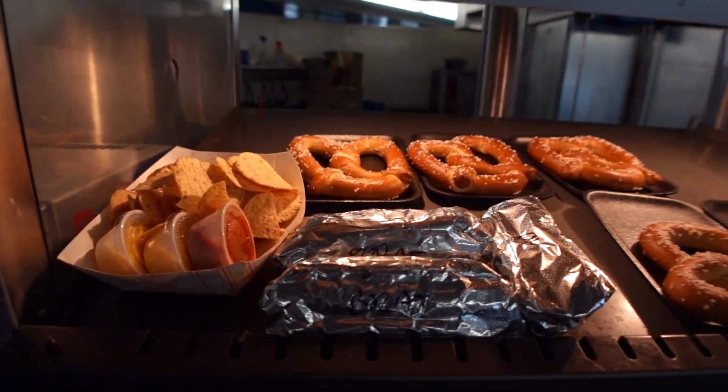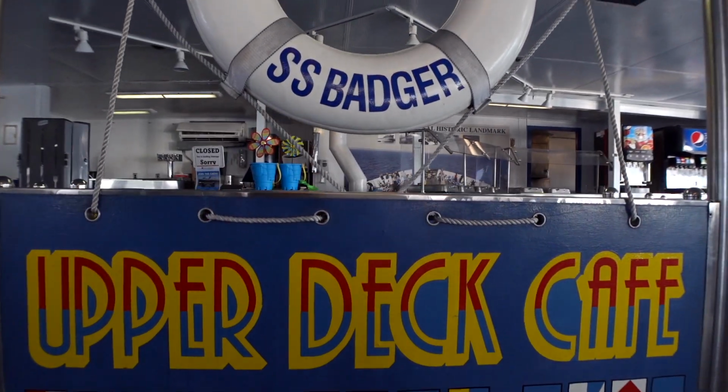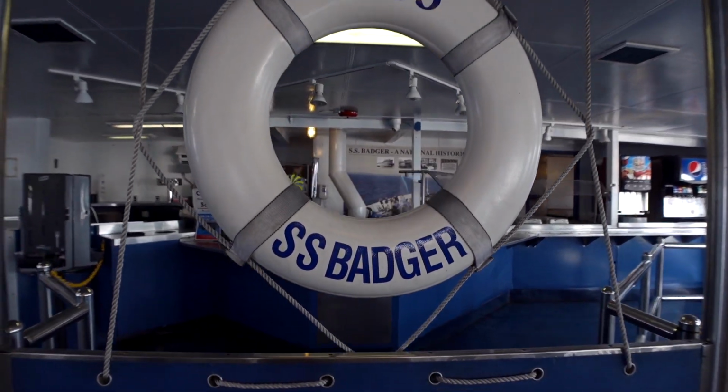They also have a kids game room, and they offer a scavenger hunt throughout the boat, which is a fun way to entertain kids if you're bringing them with you. If you're looking for a little bit more privacy, you're tired and you need some time to rest, there are 60 staterooms on the boat that you can rent. Snack bar and a cafeteria, but it wasn't open today.